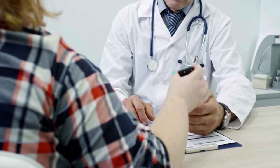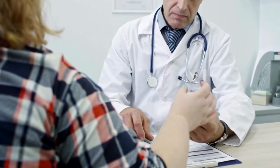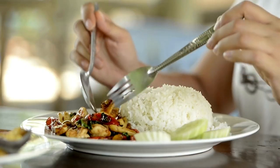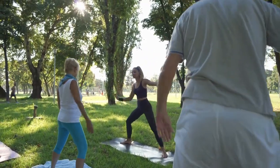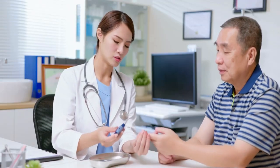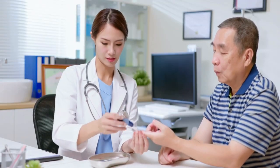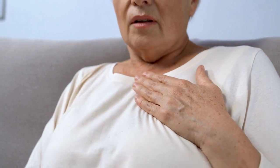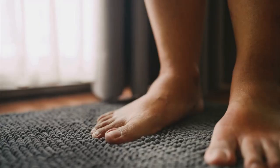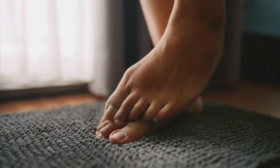Regular blood glucose testing enables people with diabetes and their healthcare providers to adjust medication dosages, meal plans, and physical activity levels to achieve target blood sugar goals. By maintaining blood sugar levels within target ranges, it can reduce the risk of complications such as cardiovascular disease, kidney disease, neuropathy, and retinopathy.